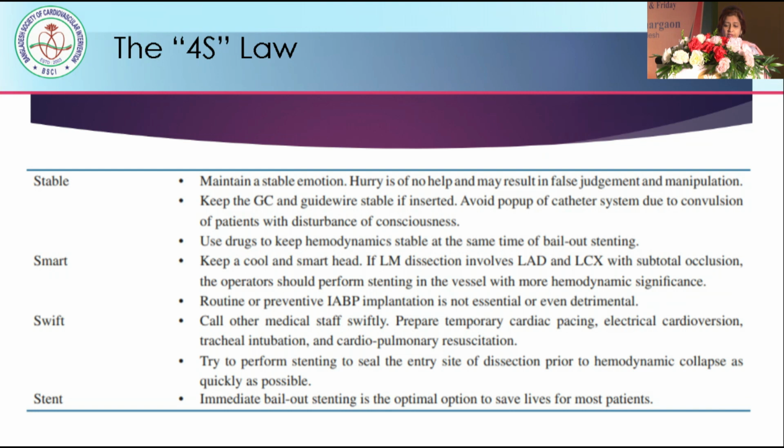Stable: the operator should be emotionally stable, the guide wire and guide catheter should be stable, and the patient should be hemodynamically stable. The operator should be smart and cool-headed, and take proper decisions. And the operator should be swift to call other medical staff and prepare temporary cardiac pacing, electrical cardioversion, tracheal intubation, and cardiopulmonary resuscitation if required. And ultimately, stenting: immediate bailout stenting will save the patient in most cases.